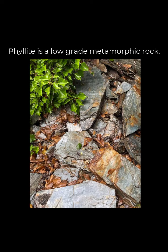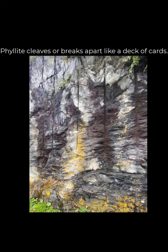So why does that play a role in the geology of Ketchikan? As this rock cleaves or breaks apart, it literally kind of comes apart like a deck of cards or even a loaf of bread that's been sliced. And as we walked through town, we could see that the phyllite had been blasted. That's what these long linear vertical lines are, to make room for buildings and tourism and homes along the coastline.